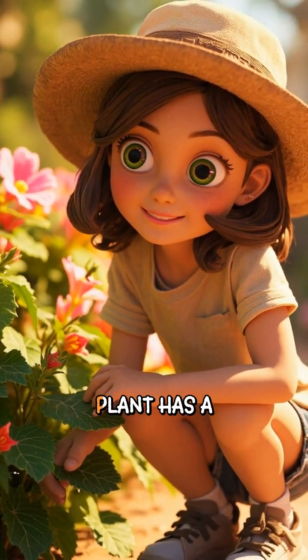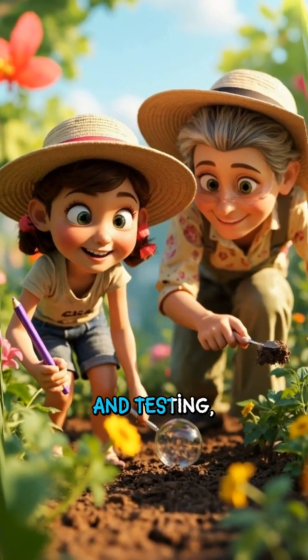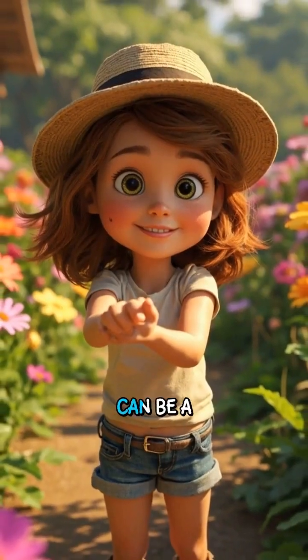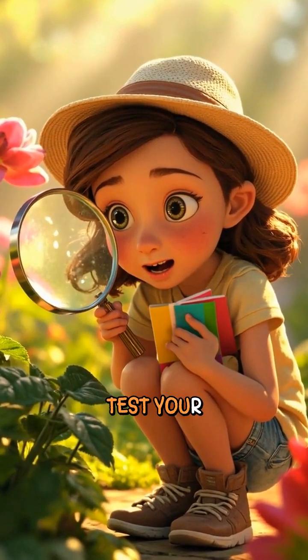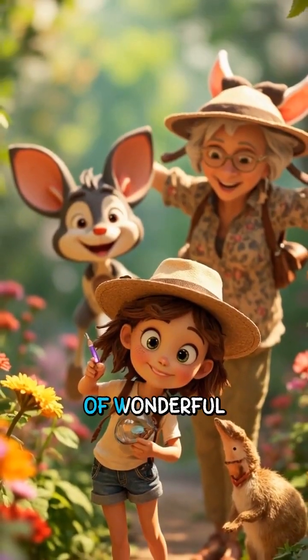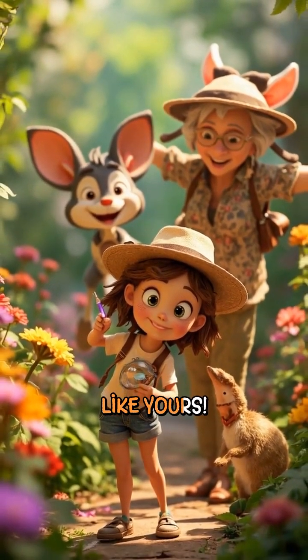She discovered that every plant has a story to tell, and with careful observation and testing, we can understand these stories better. Remember, you can be a plant detective too. Just use your eyes to observe, make smart guesses, test your ideas, and learn from what happens. Nature is full of wonderful mysteries waiting to be solved by curious minds like yours.